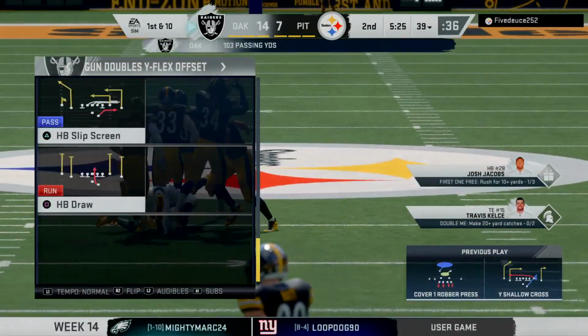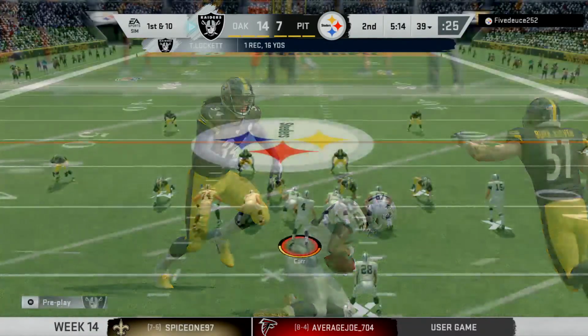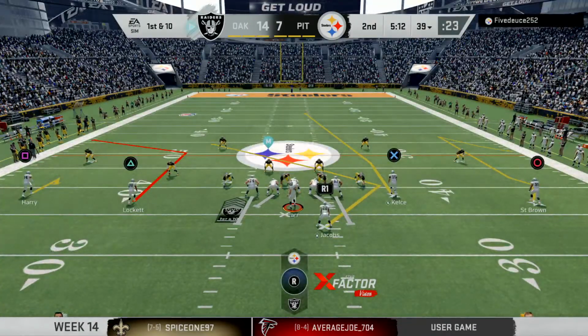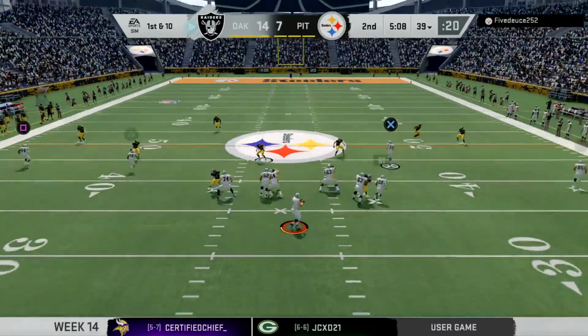I think it all came together there. In-breaking route, drove it with excellent pace. Money throw right there to move the sticks. So from the 39 now, they'll come up on a 1st and 10.